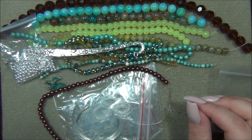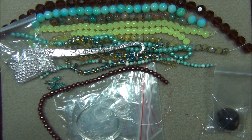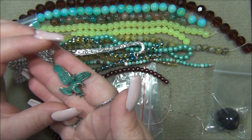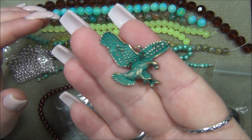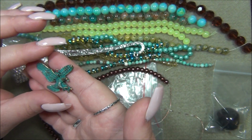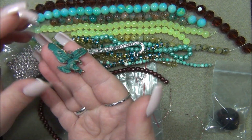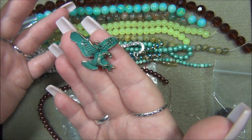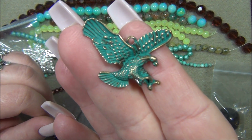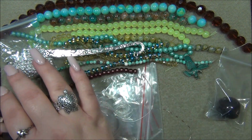Alright, and then the next thing is a 32 by 22mm eagle patina metal pendant. This here. This looks exactly like a sterling silver eagle pendant that I had as a kid. It was actually my sister's and she gave it to me, but it has the same exact wings, the position the bird's in. It's kind of funny. It looks really cool with the patina on it. That's beautiful.